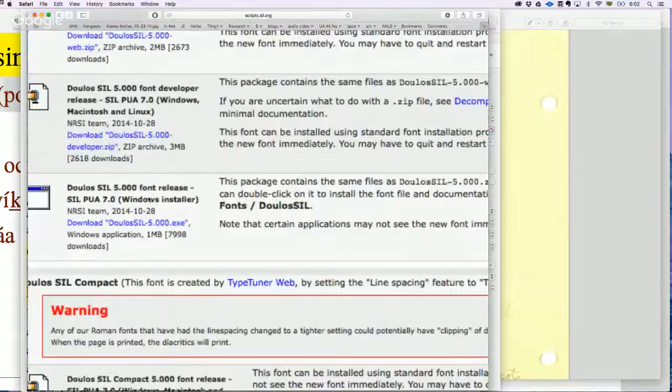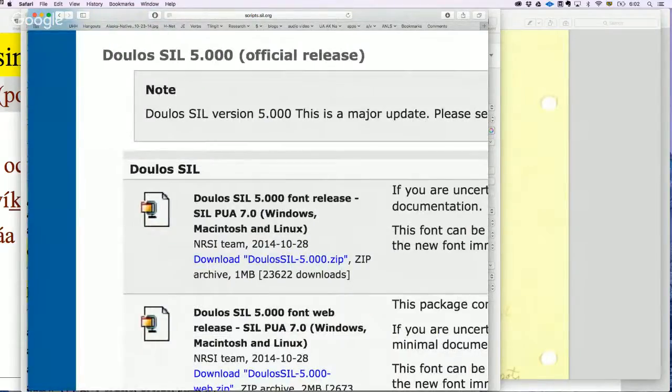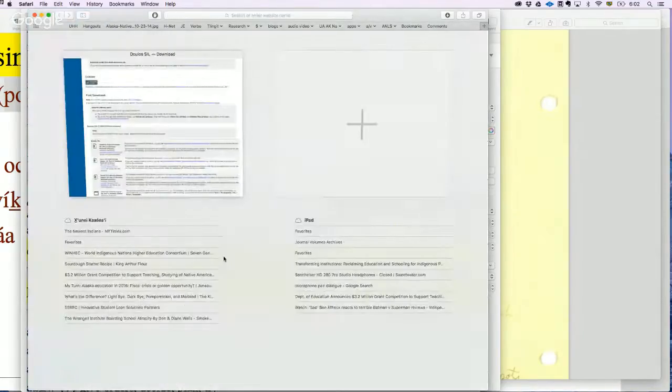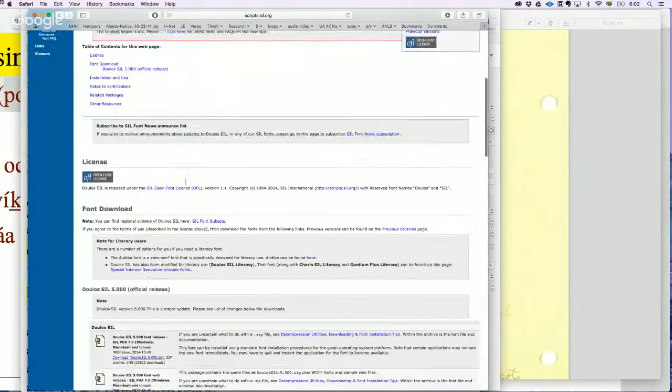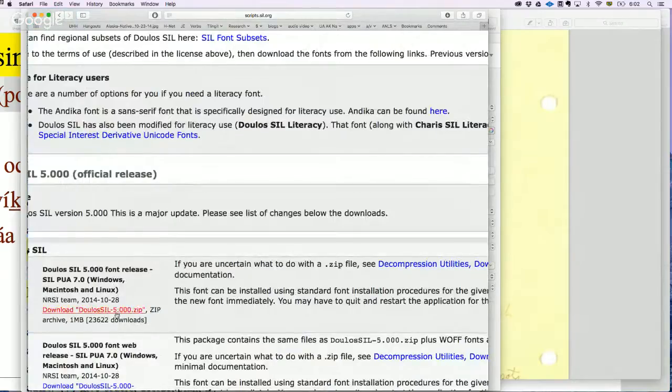So you click on this font download, and it brings you to a window like this. It has a whole bunch of fun stuff to read. And you can read through, but I'd usually grab the first one. So you click here. Again, this is what this screen looks like now. So we would click on this zip file.